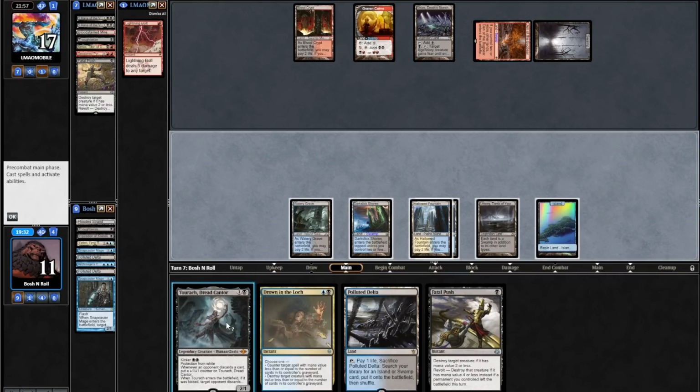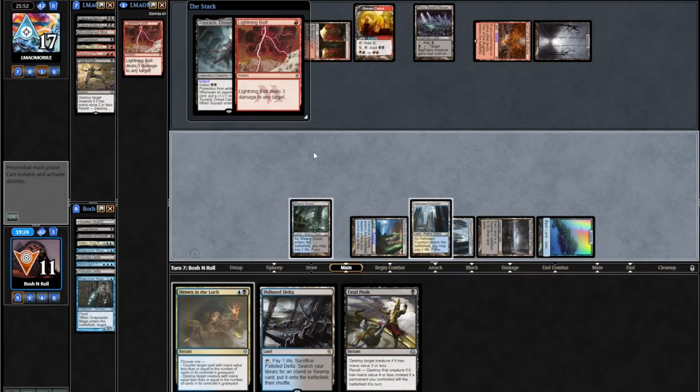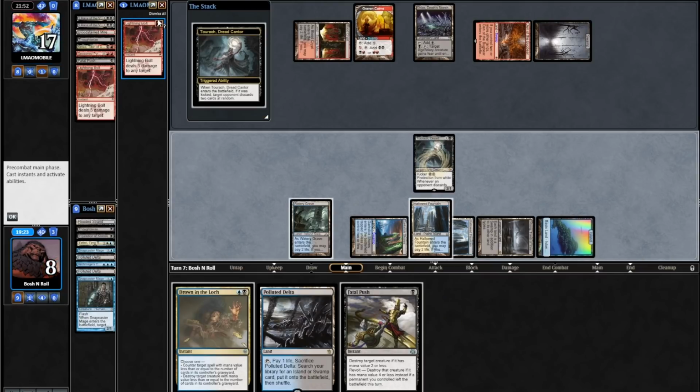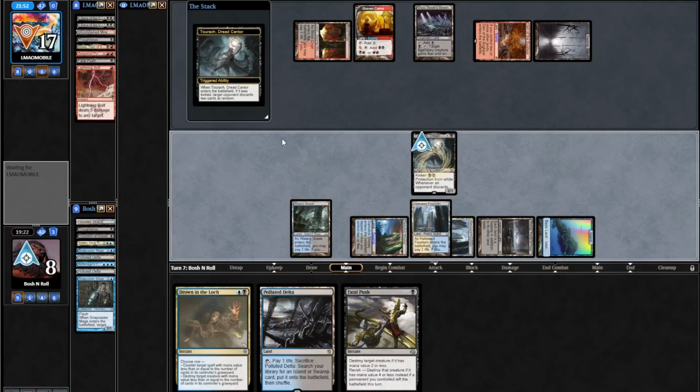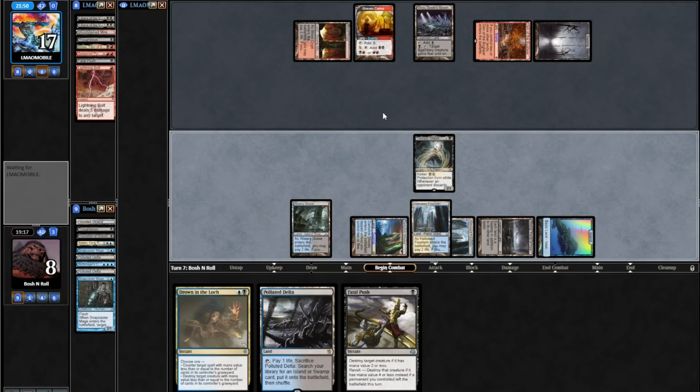Yeah, I'm going to Karakas here. Lightning Bolt lines up pretty well against it. I question that card. Oh, they're going face. Okay, letting me have my homie. Deal. 1, 2, 3, 4, 5. Yeah, okay. I can still Drown in the Lock the Kroxa.